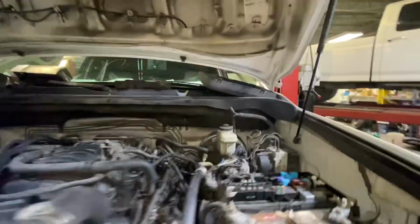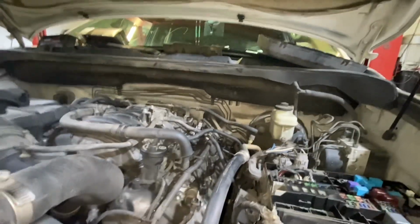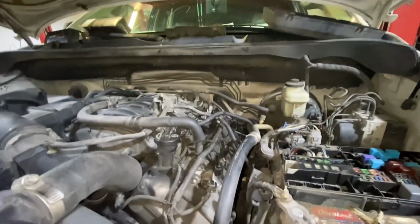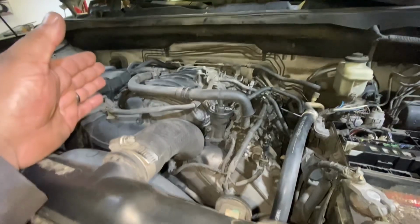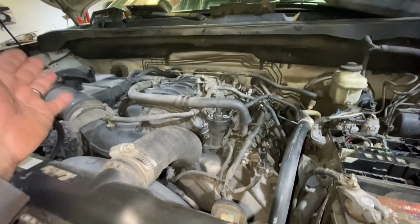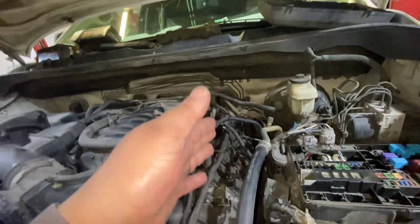Okay guys, I got a 2007 Toyota Tundra 5.7. I got this misfire right here. The misfires are in cylinders 2, 4, 3, 5 and 6.